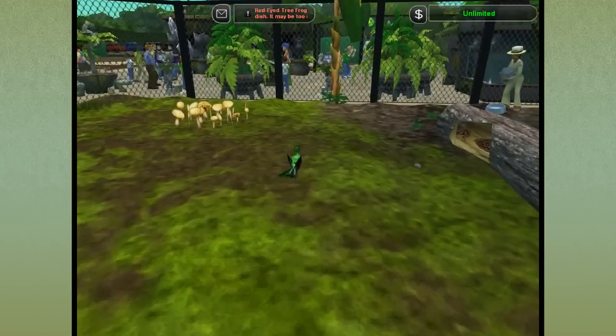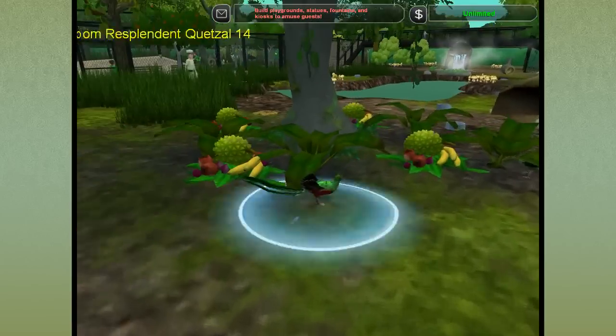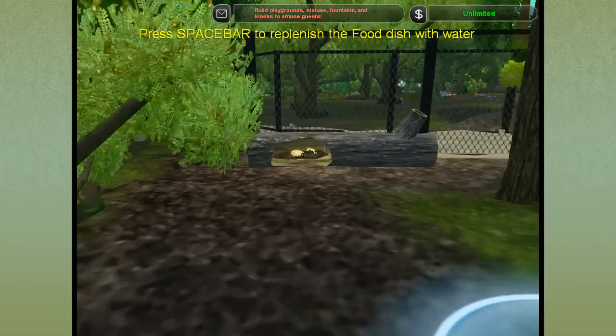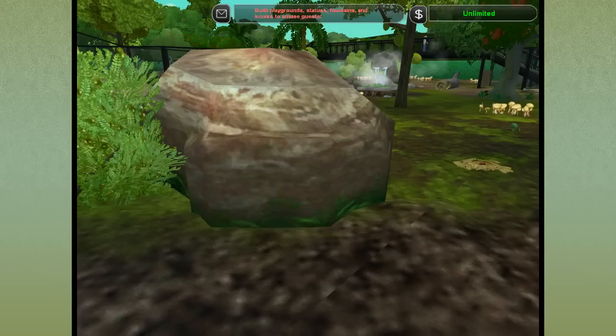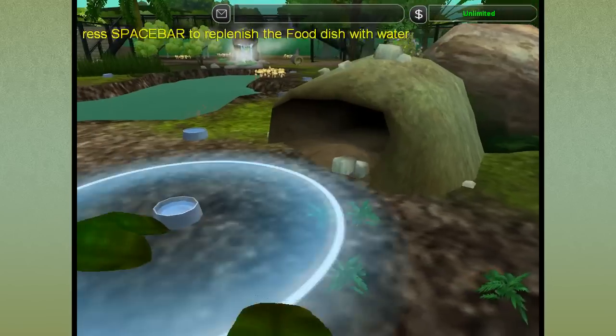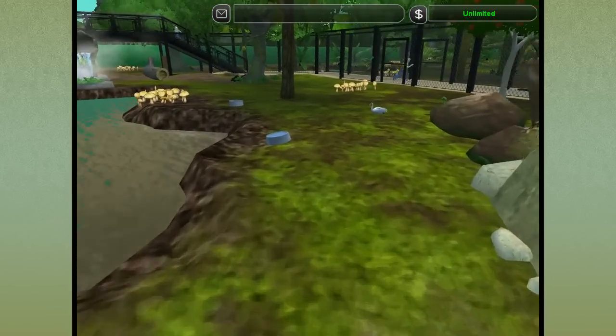Oh, Hopi 11 is now pregnant. We might actually start releasing some of those guys to the wild because they're not native to this area. They're native to the Eurasian African area. So it would be a good idea if we could release some of the Hopi birds back off to their native lands, since they seem to be breeding quite well in our park.